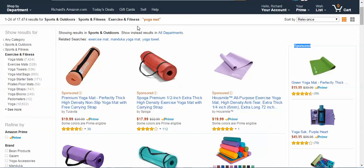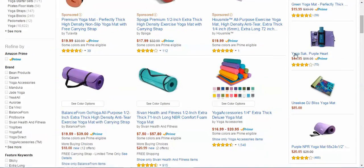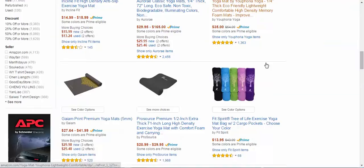Now, what is that amount of money? And is it worth it for you to pay that amount to Amazon to get to that search result? Those are all things that we can talk about, but just in general, understand that pay-per-click gets you a position on the search results. Okay, so in this case, there's 3 on the top, 4 on the side. This is on page 1.